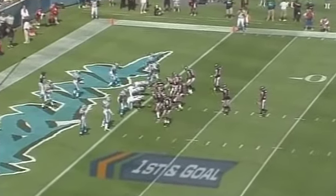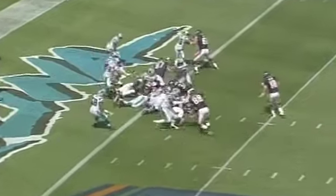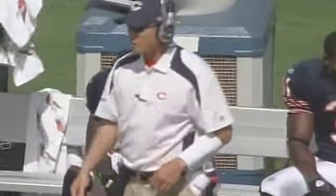1st and goal. McKee, the fullback, lunging for the goal line. He's in. Touchdown. So the Bears take advantage of the turnover. The defense did the job. The interception by Charles Tillman sets up the touchdown. This is all second effort. And they got McKee stopped right there. He just lunges over the pile. They were so close to the goal line, about 6 inches away.